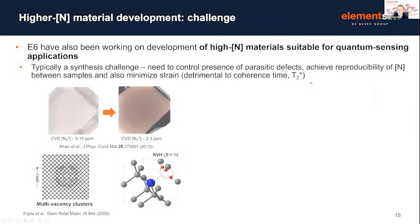So if we think about parasitic defects, it's easiest to introduce by illustrating what typically happens when you increase the amount of nitrogen in a CVD diamond sample. And this is what I show here. Instead of having a nice colorless diamond sample, what typically happens is the diamond becomes brown as we start to increase the amount of nitrogen present in this material. So this isn't because of the incorporation of nitrogen itself, it's by the presence of other, in some cases, nitrogen-related defects, such as the nitrogen vacancy hydrogen center in this material, and also things like vacancy clusters that can form. It's a combination of these two things that erodes the optical properties of the material.